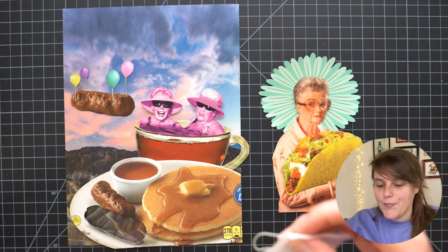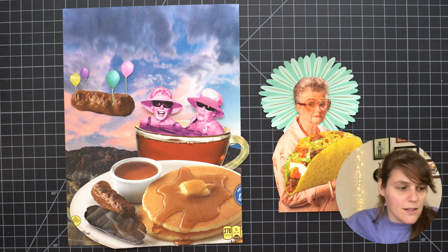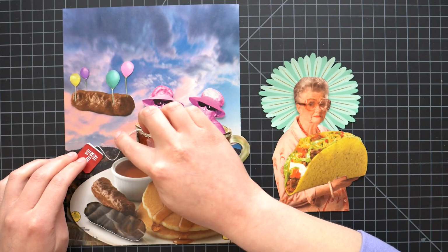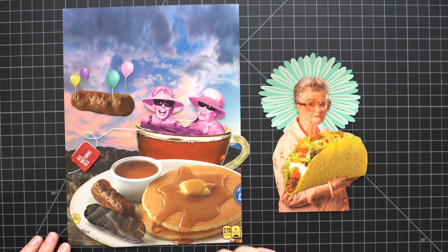Oh, I forgot to add the teabag string. Okay, let's do that right now. That will be the last little thing. Okay, I like that added touch of the tea bag. I think that's cute. Oh my God, I love it. I am so overwhelmed.